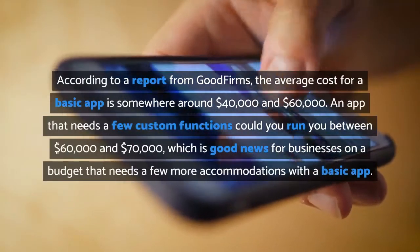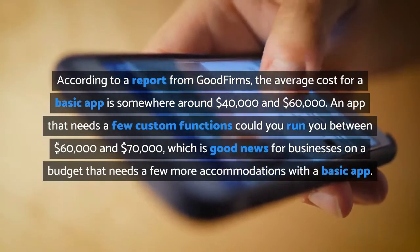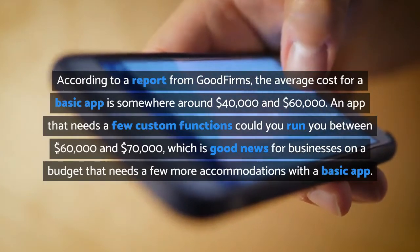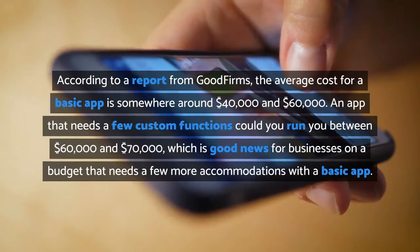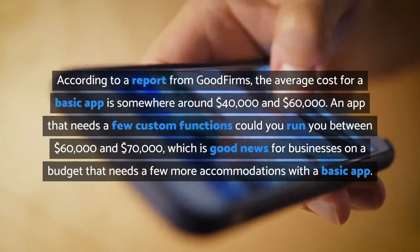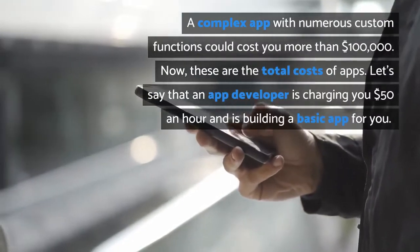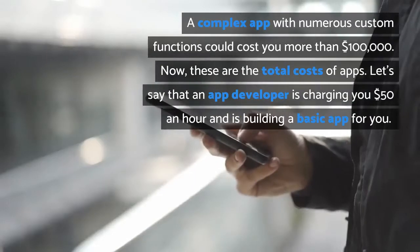According to a report from GoodFirms, the average cost for a basic app is somewhere between $40,000 and $60,000. An app that needs a few custom functions could run you between $60,000 and $70,000, which is good news for businesses on a budget that need a few more accommodations than a basic app. A complex app with numerous custom functions could cost you more than $100,000. Now, these are the total costs of apps.